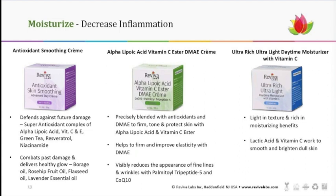The alpha lipoic vitamin C ester DMAE cream. Sorry, that's a mouthful. This also has different antioxidants with DMAE to firm, tone, and protect the skin. Another crowd favorite. It helps to firm with CoQ10 and different peptides. The palmitoyl tripeptide 5 is a really great peptide for supporting collagen in the skin, and it visibly reduces the appearance of fine lines.